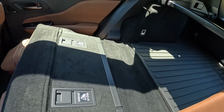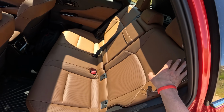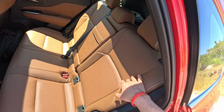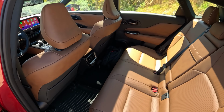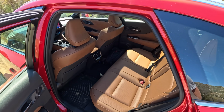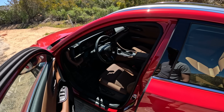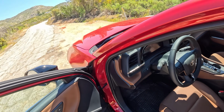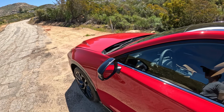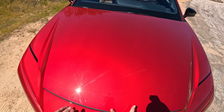These seats lock right into place. Don't need to adjust them anymore. We do not have adjustable backrests, but everything is very comfortable, easy to fold down. This is a very nice, usable, and high-quality feeling interior, almost encroaching upon Lexus levels of feel in here. This is very nice. This is built in the Tsutsumi plant in Japan. It's got that going for it.